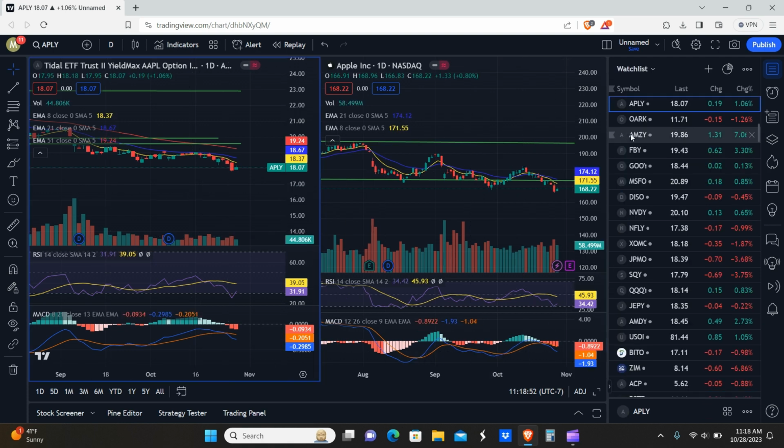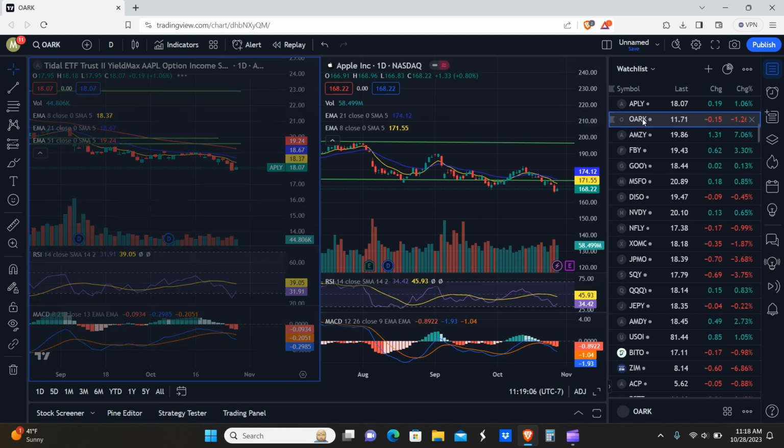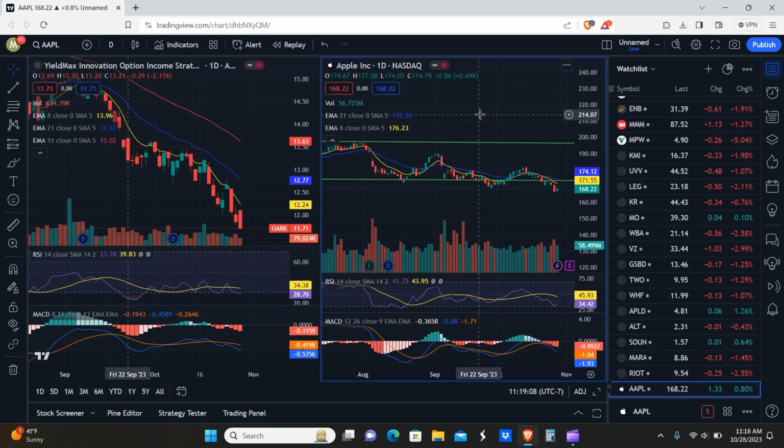So this would probably be more for Apple in terms of the long-term growth. Assuming that Apple continues to grow, I would say that, assuming those things are true, this would be one of those more slow grinders to the upside that could give some pretty good price appreciation. So OARC is going to be our next one.